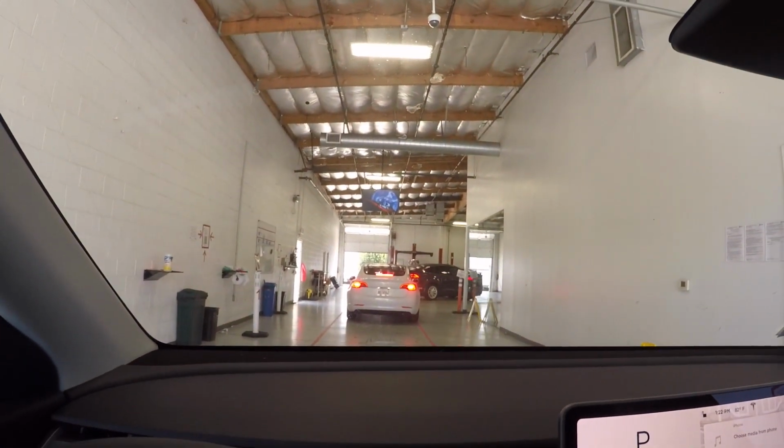My Model Y needs service, obviously with all the issues that Model Ys are having. I brought it into service for the next available appointment, and I just rolled into the service area and they told us to come in. We have to scan this QR code that they have on the wall. With that QR code, they're basically telling us to put our information in, our name and phone number, and then the service advisor would call us from inside, and then they start working on our cars, and then we go from there.